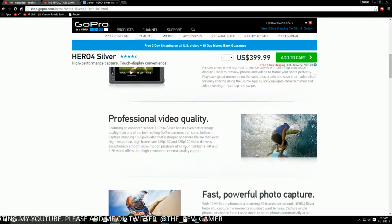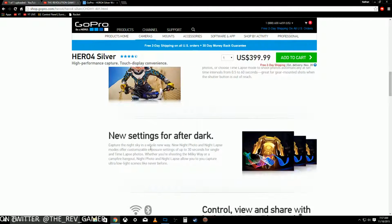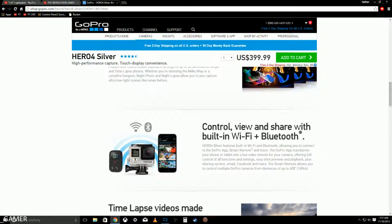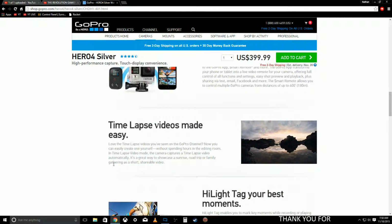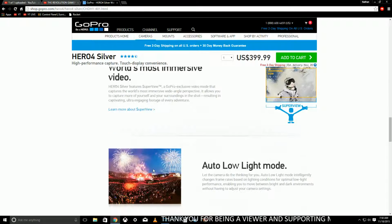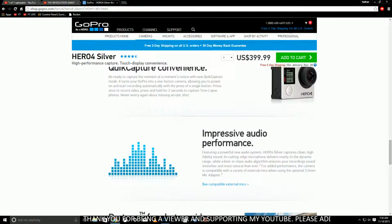Very high-quality video, up to... let's see, what is it? 920... whatever. Okay, cool. Fast, powerful photo capture, so in addition to the video, it also takes photos. After dark settings, so if I happen to be out at night, there you go. It has control, view and share with built-in Wi-Fi plus Bluetooth, so I can use a phone app, though I don't have a phone that supports this device, so I would have to go with the smart remote, which I'll explain later. I can highlight and tag the best moments of the video with a click of a button on the side. Low light mode for when it's low light in the sky. Quick capture convenience, whatever. Here's the part I was talking about.